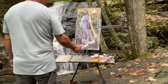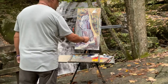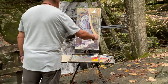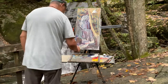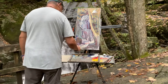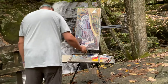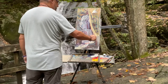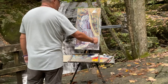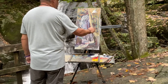So right now I'm just adjusting some values or adjusting some shapes. I like to work big shapes to smaller shapes. It keeps me focused on keeping it simple. Once you start to get into tiny little shapes, it can get too monotonous and too much detail. So I try to keep my detail out until the end of the painting.